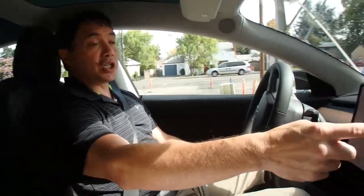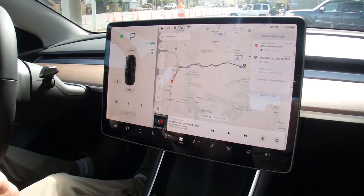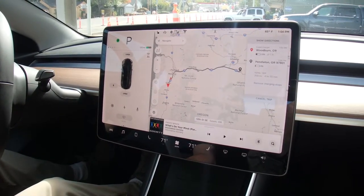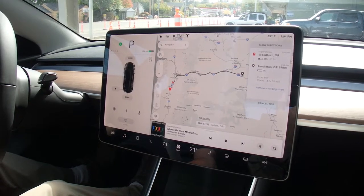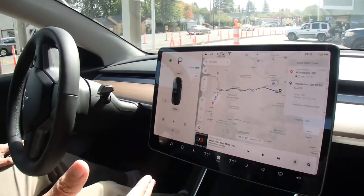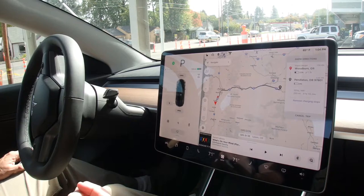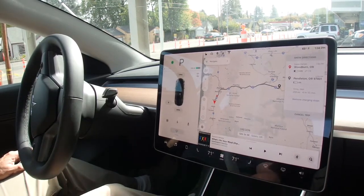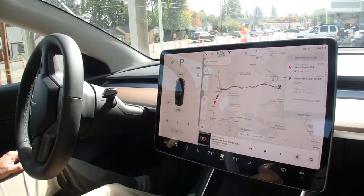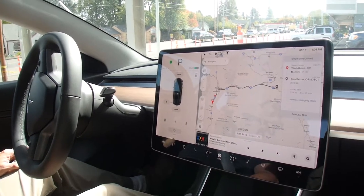Now, the other thing, too, if it was a long trip, it would tell me which hotels have charging stations, and then tell me, hey, you should stop at this hotel and charge up over the evening there. There are a lot of hotels and restaurants and stuff like that that have charging stations that are basically supercharging stations. They'll charge you up quick, but you're gonna have to stay there a while.